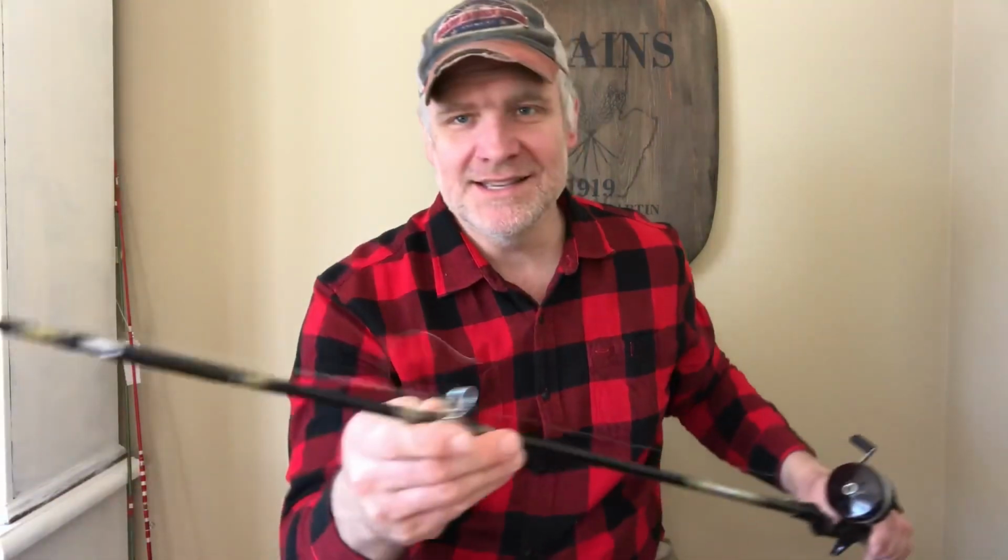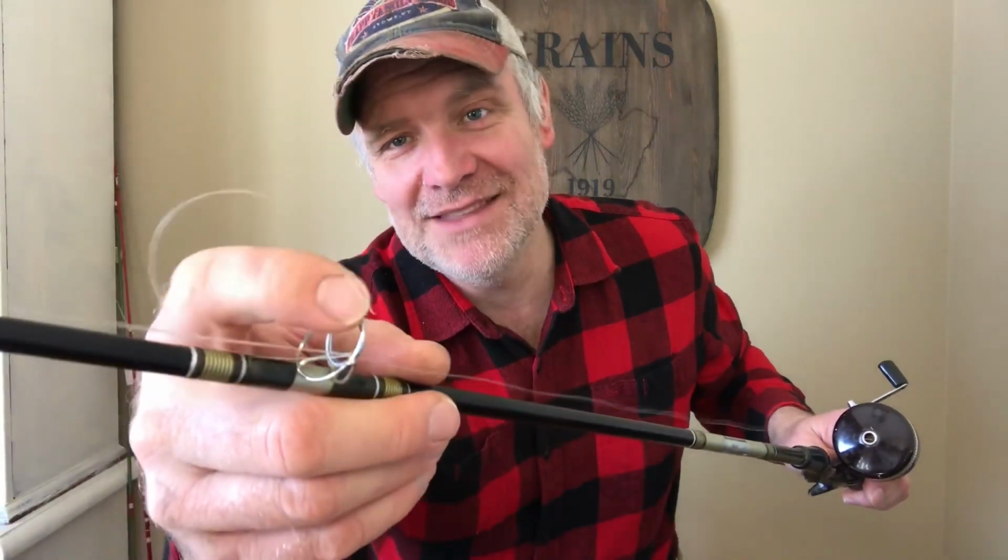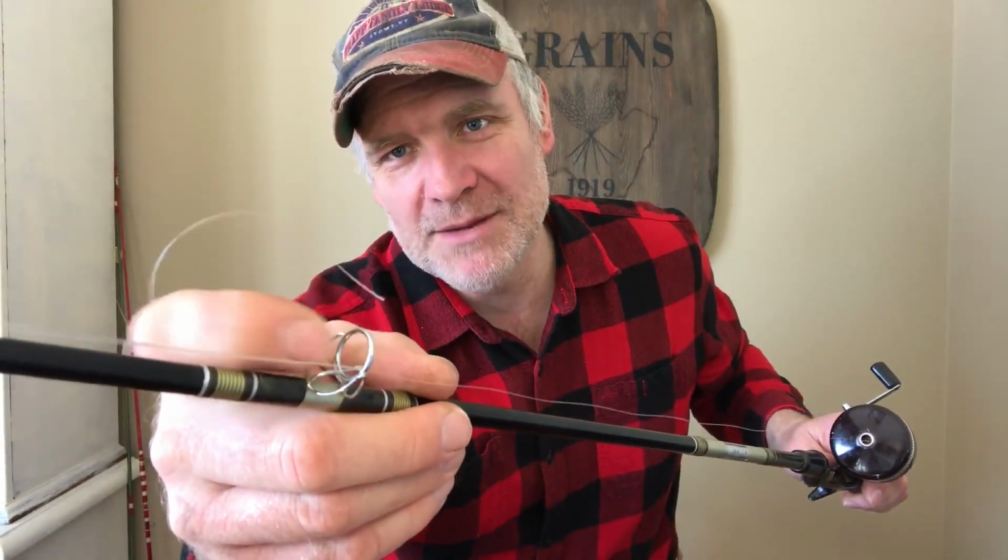Now the rod is definitely older. It's got the eyelets, but it doesn't have the little nylon or ceramic piece that slides in them. So my guess is it's from the 70s, maybe early 80s. But super nice.